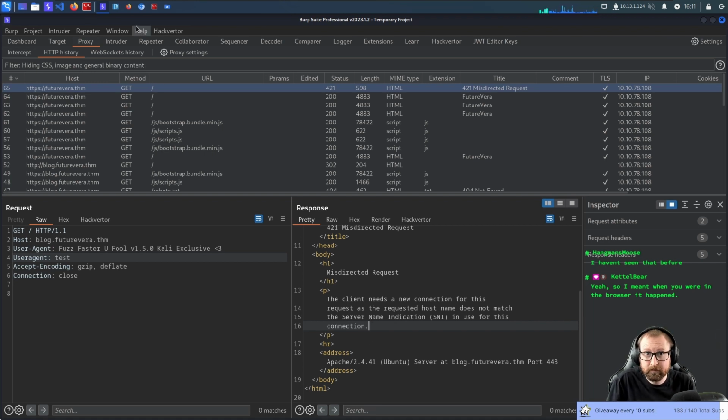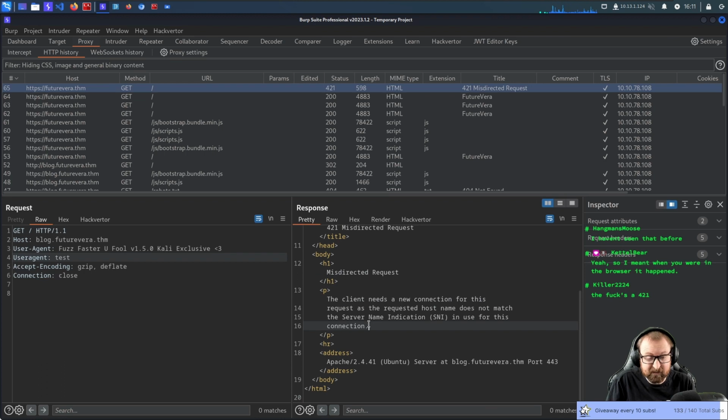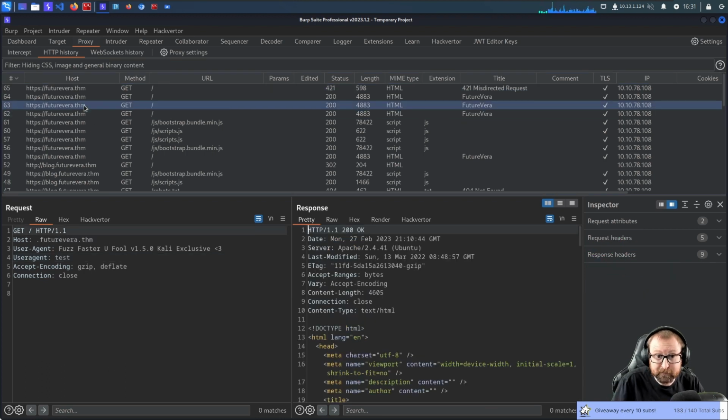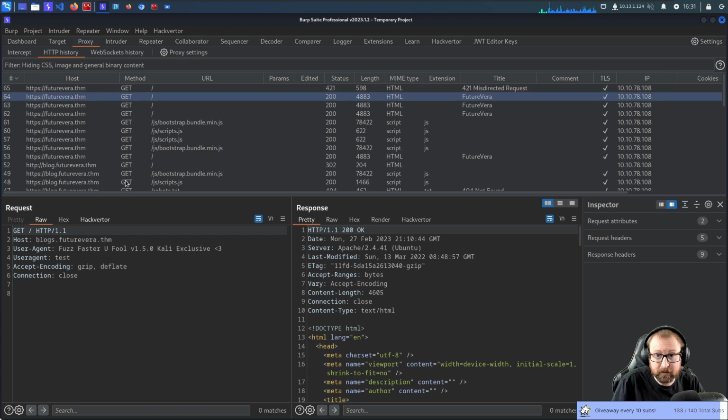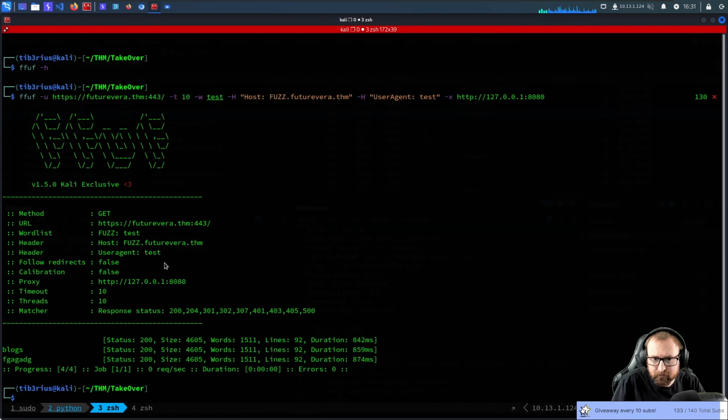So, I'll explain what this all means. Do not worry. I understand exactly what's going on. When we connected using the futurevera domain, we were actually just connecting using an IP address. Okay. So you connect using the IP address. We set up the... We actually probably just used this domain, didn't we?